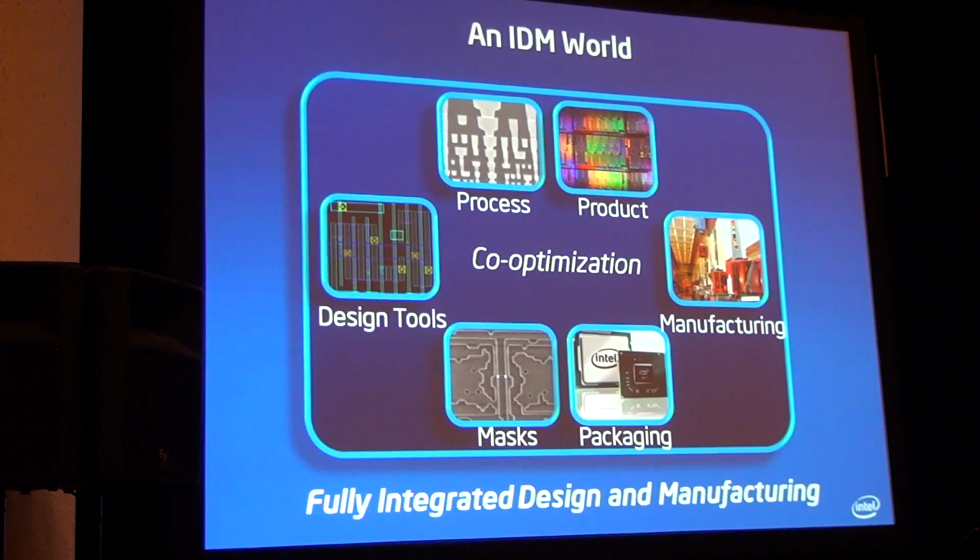It starts with the silicon process. It continues with design tools, photomasks, packaging technology, manufacturing startup, etc. If you look at these, starting from process and going counterclockwise around here, there's more and more, I'll call it, interdependence on these steps. If you take a look, for example, at the photomask, it doesn't look like the layout that you intend from the CAD design system, because the photomask has to compensate for the optical interference at these sub-wavelength imaging that we do for 32 or 22 nanometer, etc.